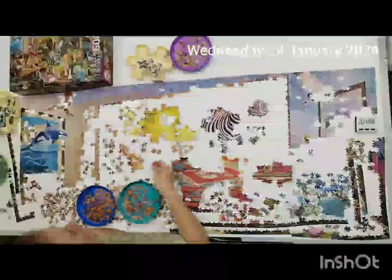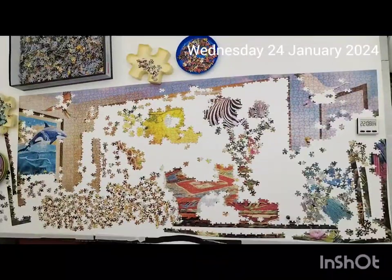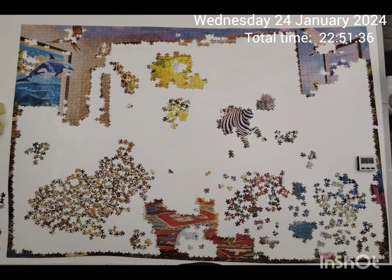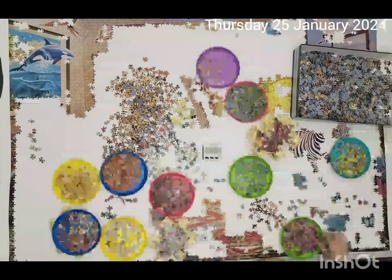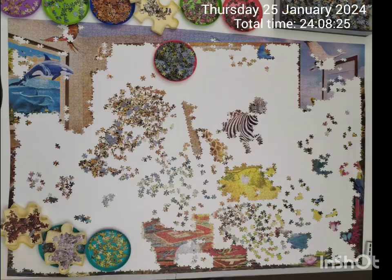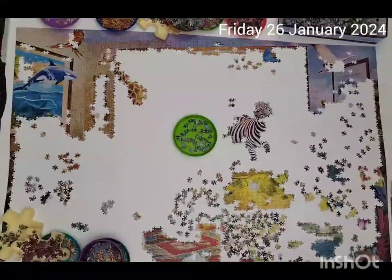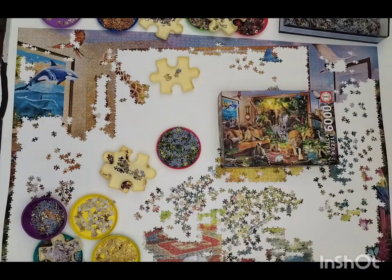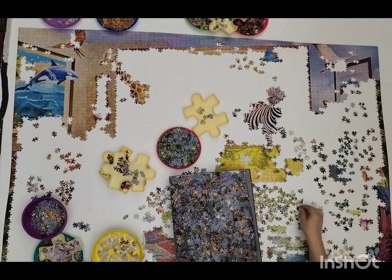Then it was the right hand corner, the blue sky and wall there. Also, I didn't struggle too much. It was quite easy to put together. Then the yellow in the middle of that frame. Again, quite easy. I didn't have any trouble with the yellows there. Obviously, I didn't have all the pieces to fill it up completely.